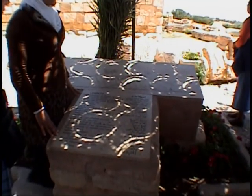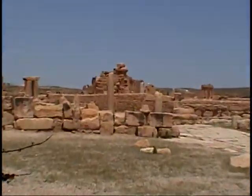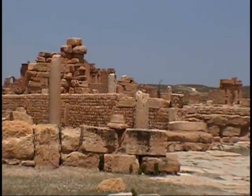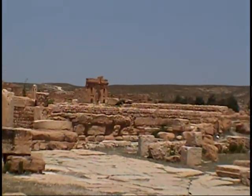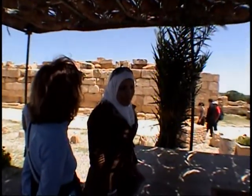In the Byzantine period you have the fortification. For example, you have two houses on the left and on the right. The houses date from the Roman period and were fortified by these big walls in the Byzantine period, so the 6th century after Christ.